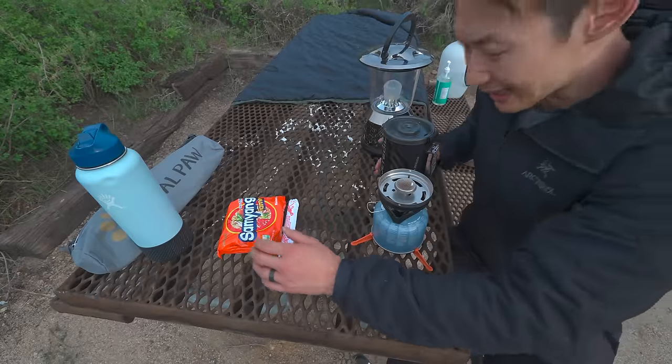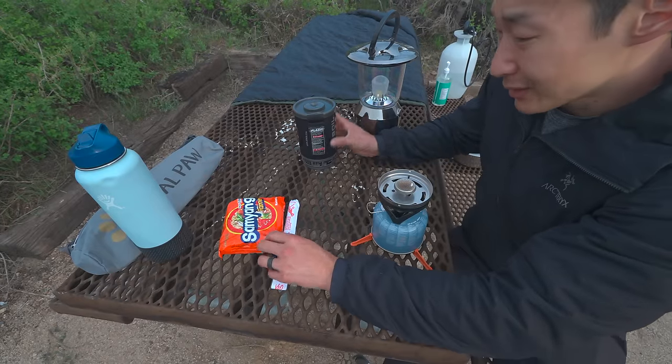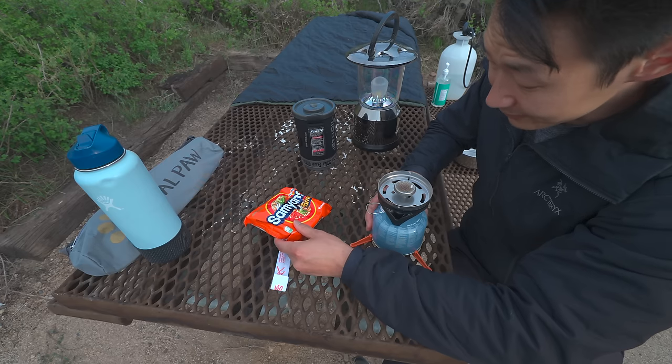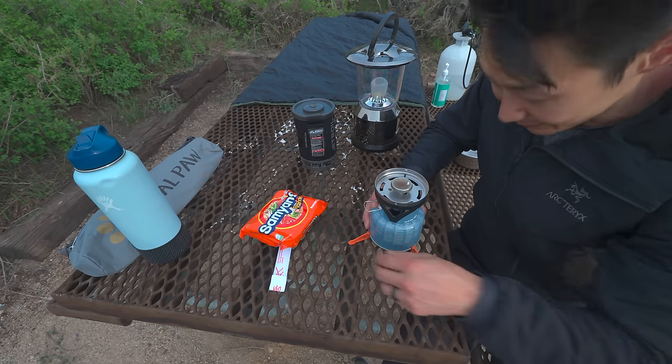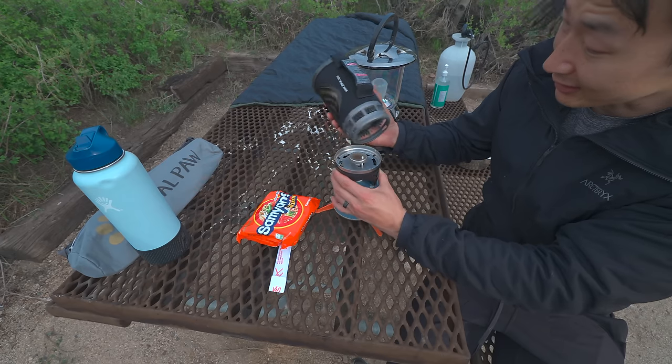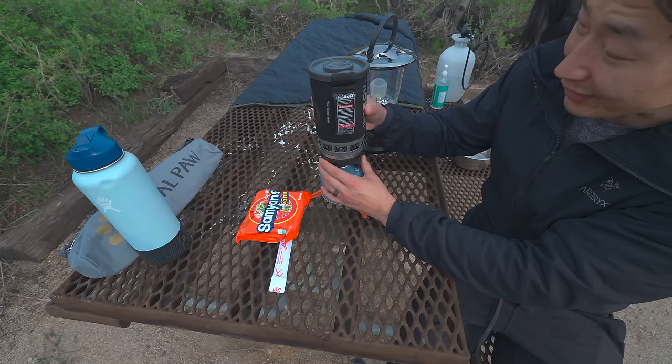As a Korean, we cannot have a camping trip without some ramen. So we're gonna see if we heat that up. The generator is very loud and annoying, but they can do it because it's only 6 o'clock. I don't even know how to make ramen in this thing.